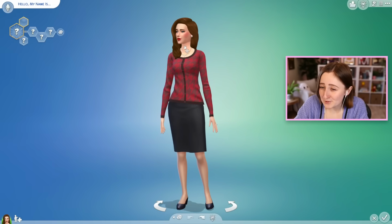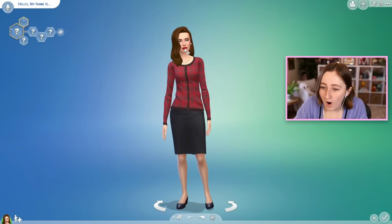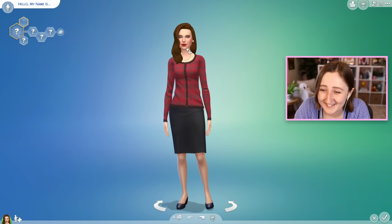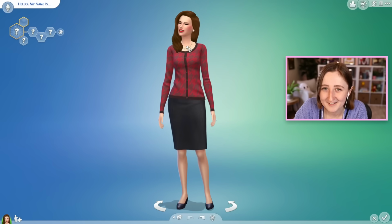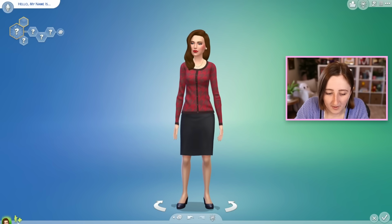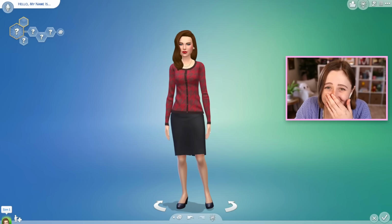So I guess with just any Sim, you can drag them. No way. Okay, that's actually really cool. I'm so curious to see how this impacts everyday gameplay. But look, I can be tall and I can be that short. Let's compare the different heights. Oh, look at the picture. It's just her forehead because she's so small.